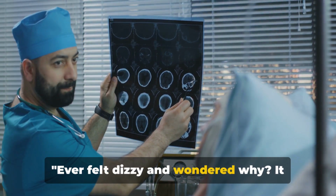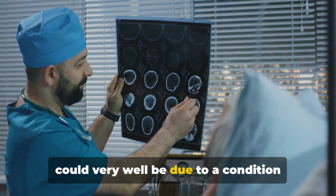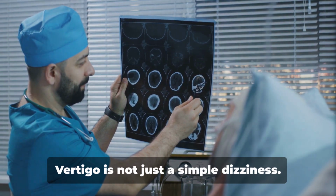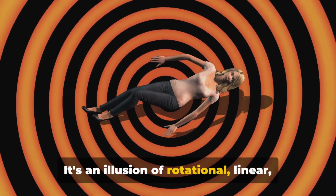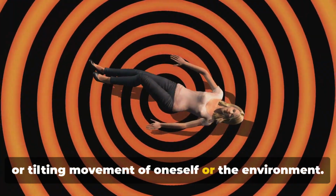Ever felt dizzy and wondered why? It could very well be due to a condition known as vertigo. Vertigo is not just a simple dizziness. It's an illusion of rotational, linear or tilting movement of oneself or the environment.